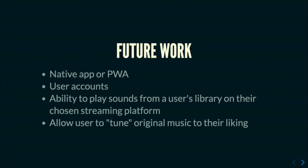And then something else, user accounts, giving the users the ability to save their data long term, that's not possible now. And then a lot of people mentioned wanting to play their own music. So right now it's only my composition, but adding in the ability to let people stream from Spotify or whatever. Or if they do use my own music, they can tune it a little bit to their own liking.